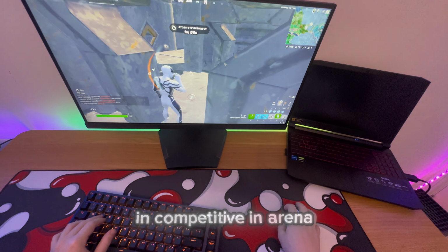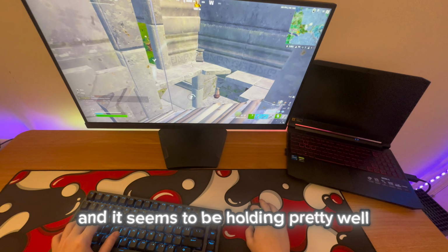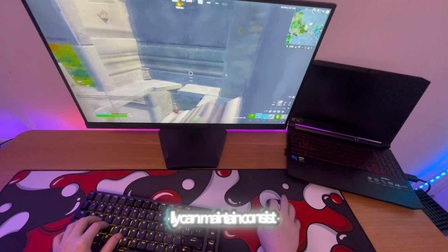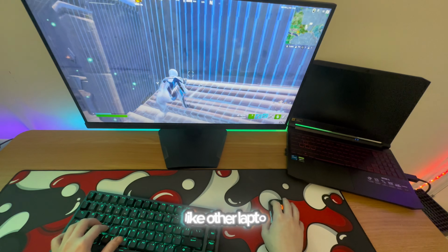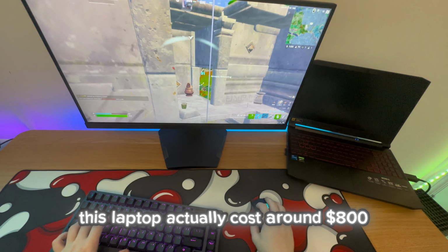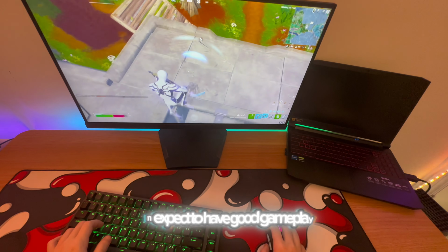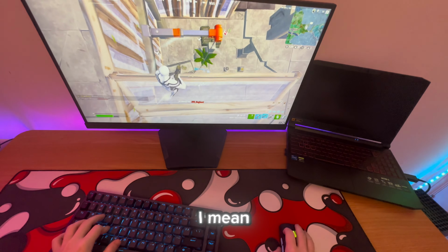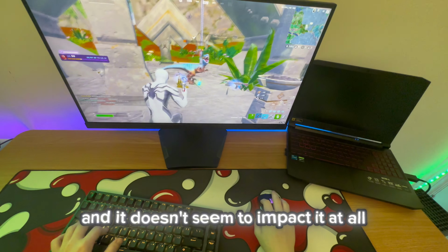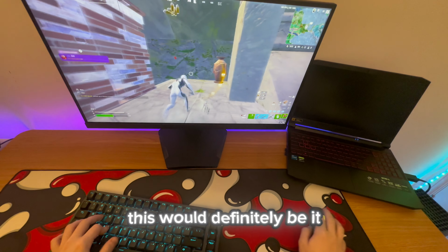In competitive in arena, I actually capped my FPS to 160. And it seems to be holding pretty well. I mean, no single drop. It's definitely a really good laptop that can maintain consistent FPS, unlike other laptops. This laptop actually costs around $800, which I think is pretty cheap for what it can do. You can expect to have good gameplay on it. I even have other apps open and it doesn't seem to impact it at all. And if you want to build a nice laptop setup, this would definitely be it.